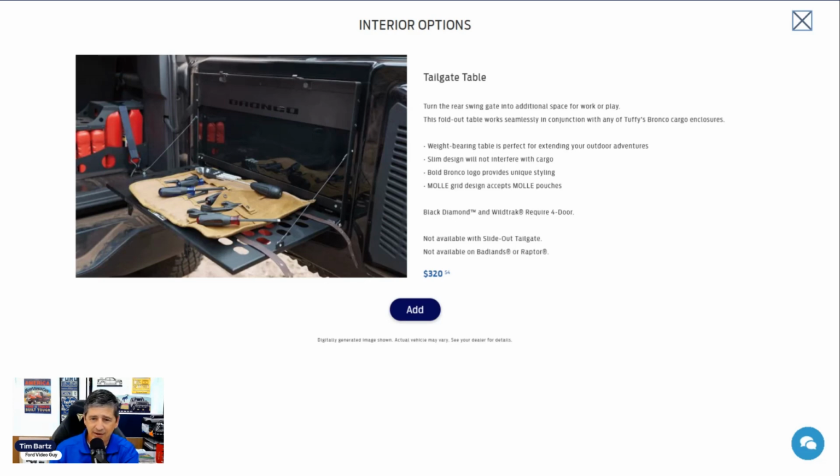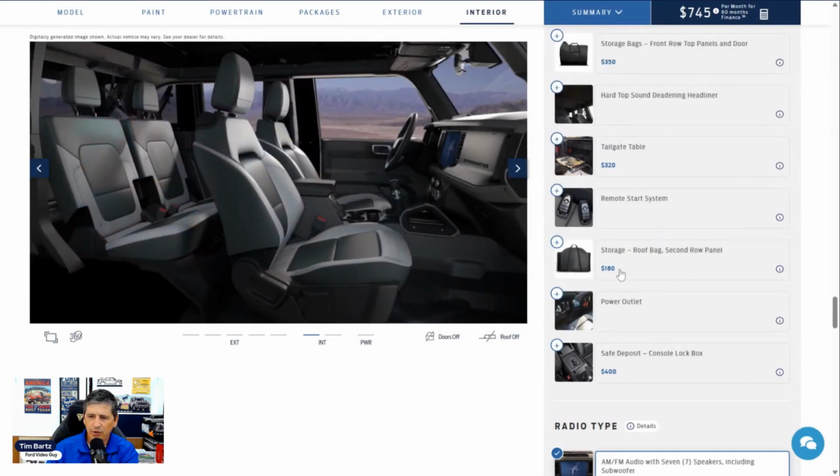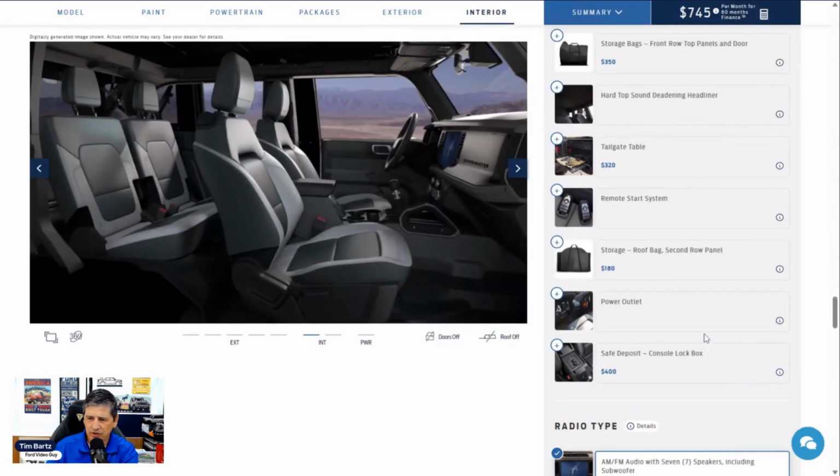Not available with the slide out tailgate. Remember that. There's an option for you. Now, moving down, we do have the storage bags for the roof panel. So if you have a 4-door version, you can get that second row panel and put it in that storage bag. It will not be able to be stored on the vehicle unless you put the seats down. Of course, you could always do that, but there you go. That's how that would work, and that's where you can store that.